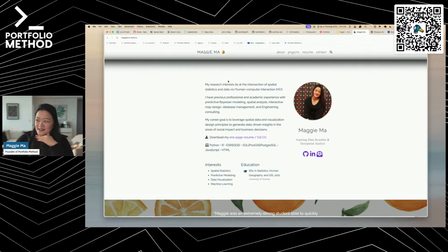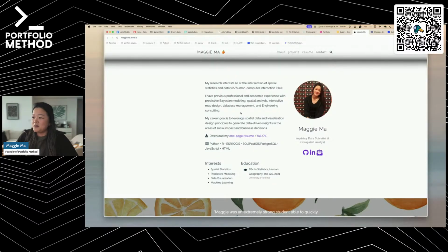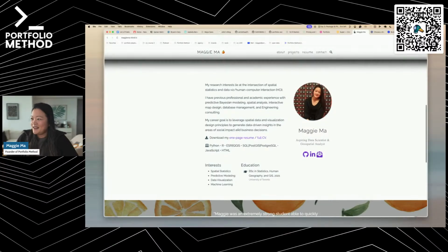My research interests lie at the intersection of spatial statistics, data visualization, and human-computer interaction. I feel emotional even reading back to who I was when I was younger. I have previous professional and academic experience with predictive Bayesian modeling, spatial analysis, interactive map design, database management, and engineering consulting. My career goal is to leverage spatial data and visualization design principles to generate data-driven insights in the area of social impact and business decisions.